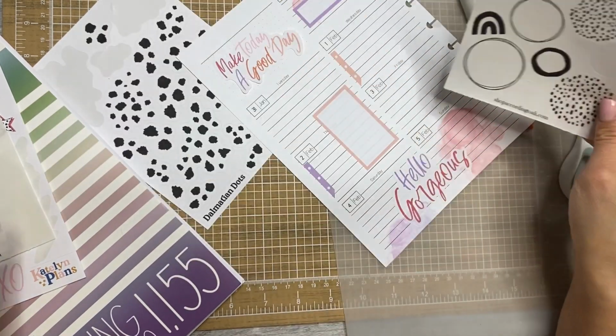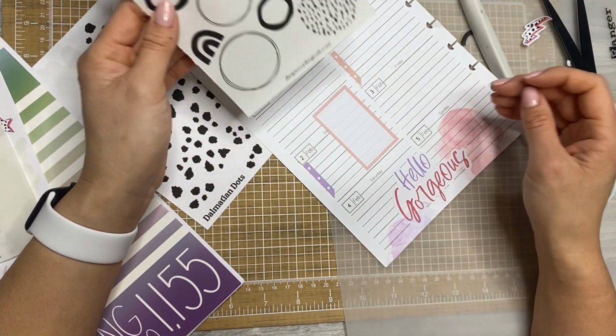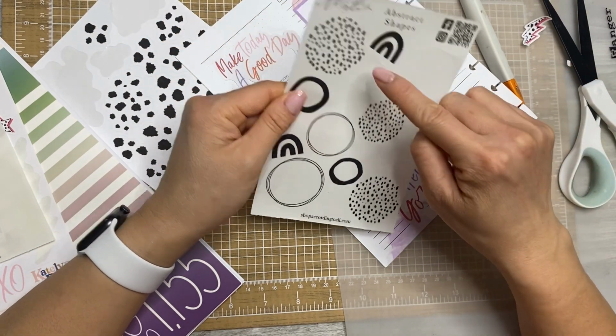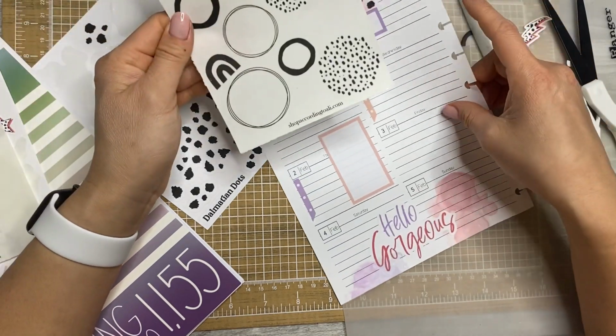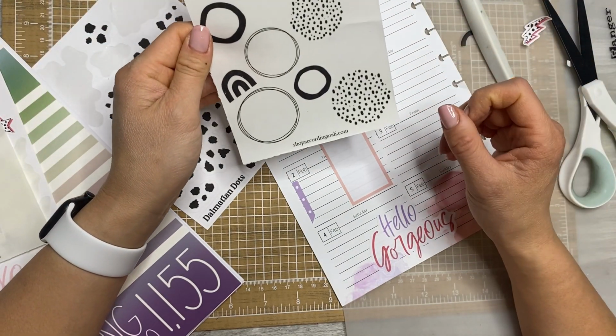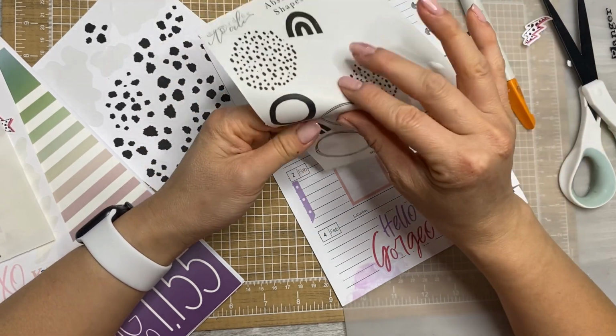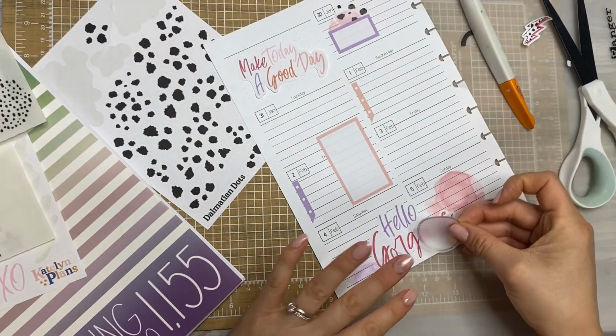Okay. I haven't used these, but I don't think I'm going to, only because of the Dalmatian spots. I think it might just be a little bit, well, it's already all too much, but you know what I mean.